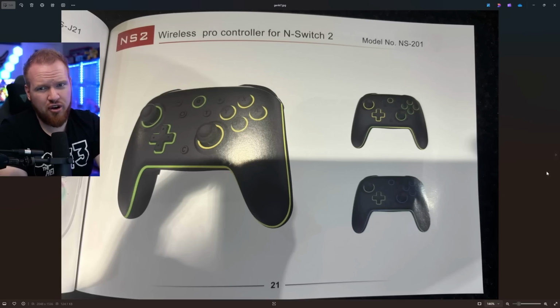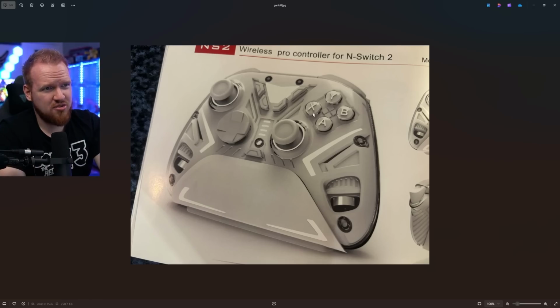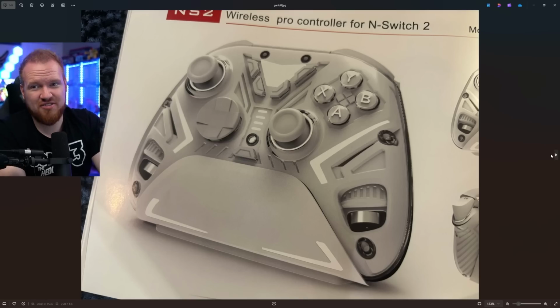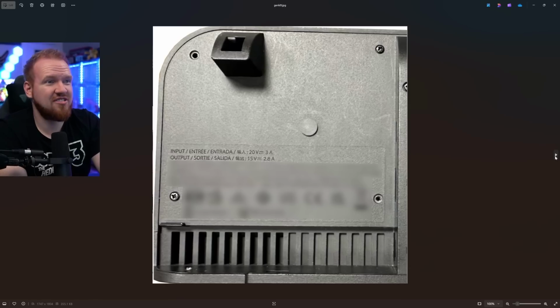So again, just various different looks at their accessories that even has charging stands and everything lined up. Like, we're getting all the third-party stuff before we even know what to expect from Nintendo from their first-party accessory perspective, which is almost hilarious. I mean, it is just time to announce it at this point in time, in my opinion.